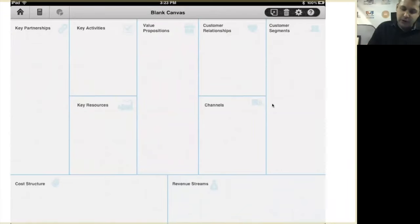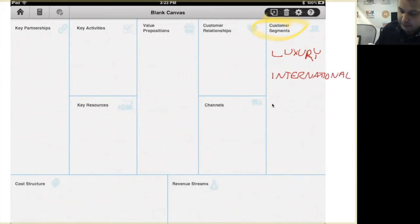If we start on the right-hand side, this being the visual, I'll ask, what are some of the customer segments that you are looking at, or who are you targeting specifically in terms of groups? Somebody might say, well, I work with luxury buyers, or I'm actually focused on the international type of clientele, or maybe I'm looking at those who want new construction. Now, I would only write it in based off of what they say. I would never write it in unless that's what they told me to do.